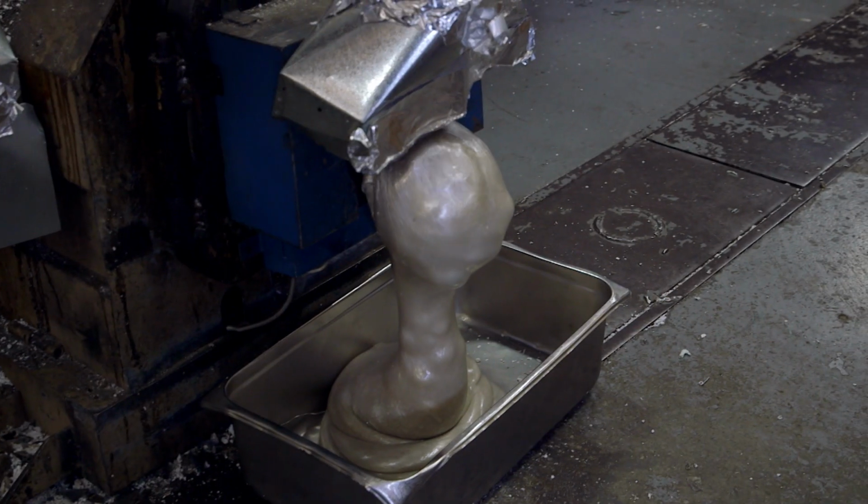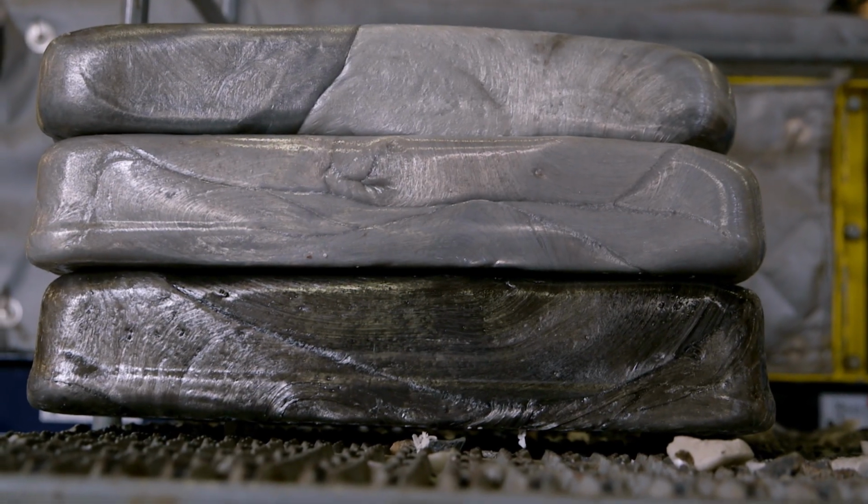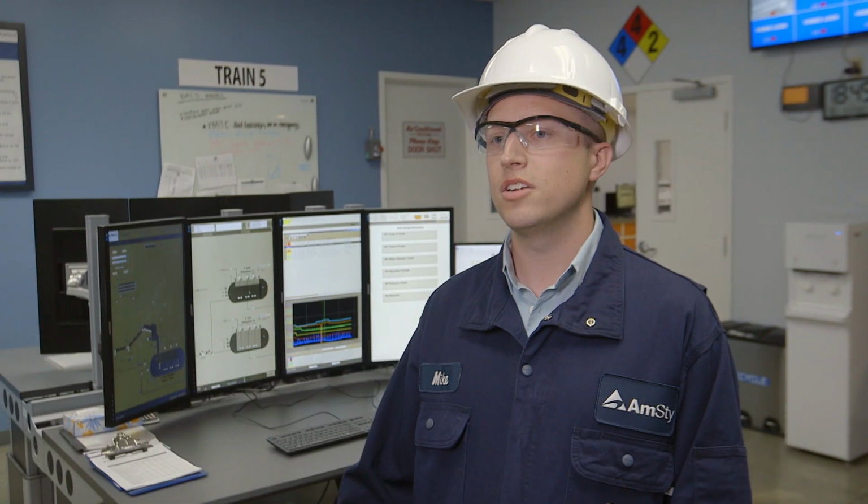These recycled pellets can turn into anything. It doesn't matter whether it was a medical application or food application or foam application in the past, it can now become any of those three products again.